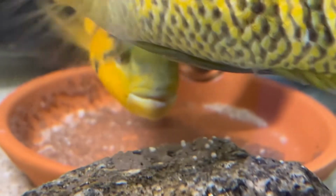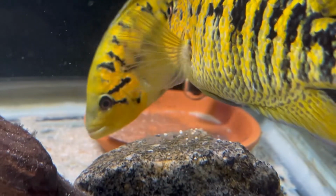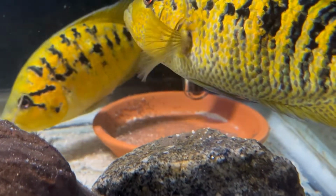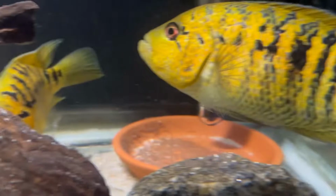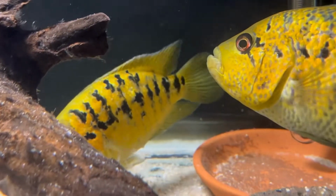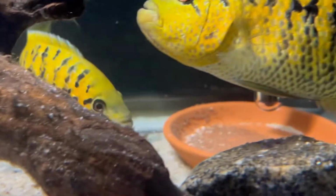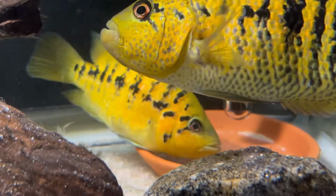This is their first spawn since probably Christmas, and this is now in August of the following year. So it has been a while. She was way overdue. She was looking like she was almost becoming egg bound. So I was really happy to see them spawn.